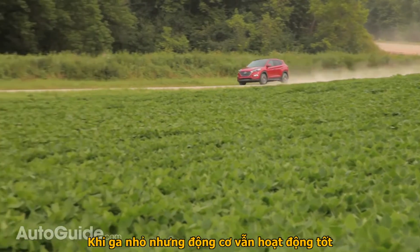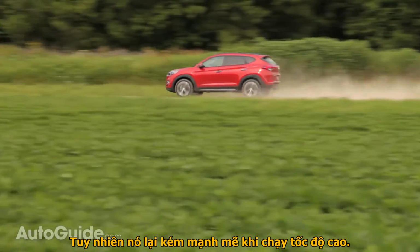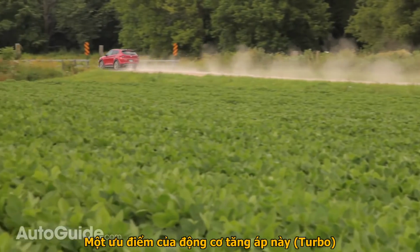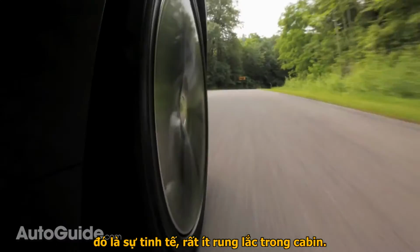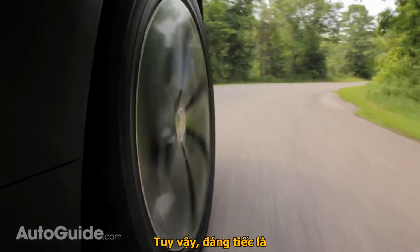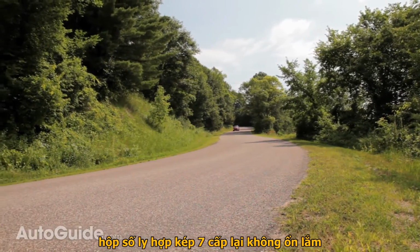This engine hits hard at low RPM, but it does lose a little bit of steam in the upper rev range. It doesn't pull quite as strongly out on the freeway, for instance. Another benefit of this turbo engine is that it is really refined. Not much vibration makes its way into the cabin, which is always appreciated, but regrettably, the 7-speed dual-clutch automatic is not as well sorted.